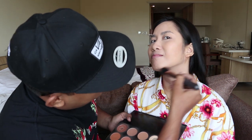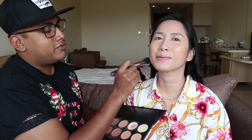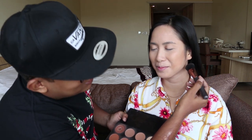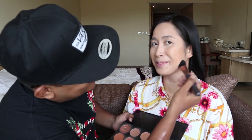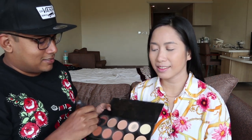This one's more difficult. And then we go for the chin line over here. So this basically defines your face. Suppose you have a double chin or triple chin, this is to cut one of them. Okay, so you got there. Over here, this is to give you a little definition to your nose. So we do some over here.